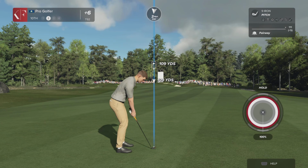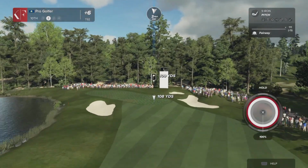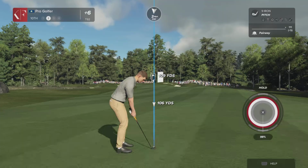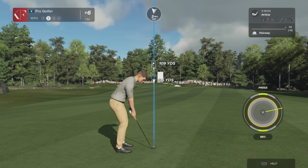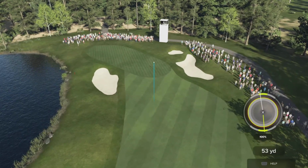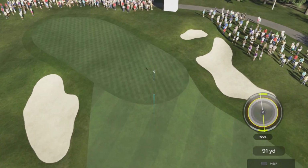Lovely effort, that. Playing from around 110 yards out. Going with the 9-iron, I think. This one heading towards the green.